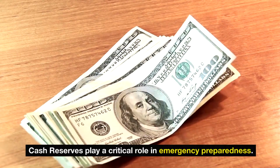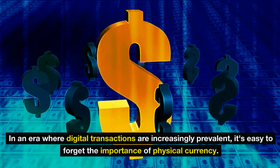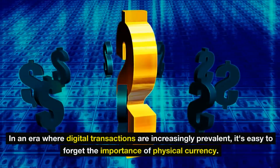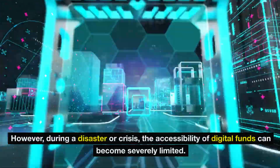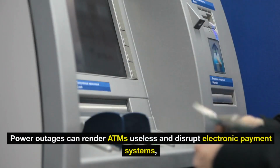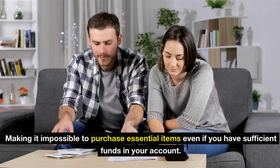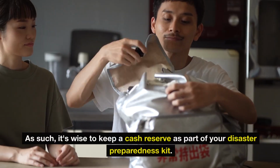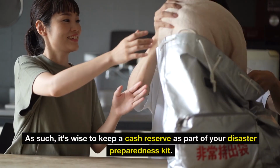Cash reserves play a critical role in emergency preparedness. In an era where digital transactions are increasingly prevalent, it's easy to forget the importance of physical currency. However, during a disaster or crisis, the accessibility of digital funds can become severely limited. Power outages can render ATMs useless and disrupt electronic payment systems, making it impossible to purchase essential items even if you have sufficient funds in your account. As such, it's wise to keep a cash reserve as part of your disaster preparedness kit.